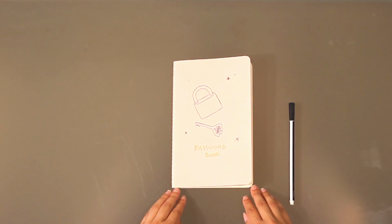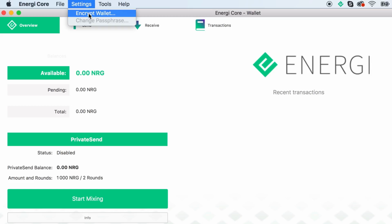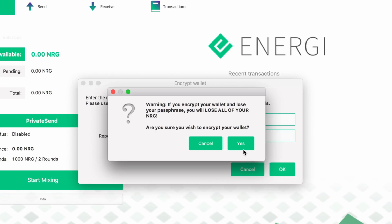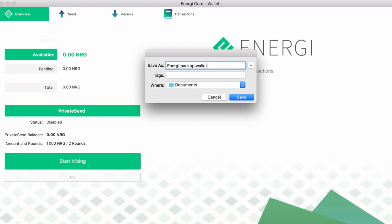Step 1. To encrypt our wallet, we start by grabbing our password book and come up with a strong, long passphrase as I taught you in our previous video. And we write it very clearly. Now click on Encrypt. Type it, repeat it, and encrypt it. Okay? Encryption done. Now step 2. You reopen it and back up the file, save it to your desktop.